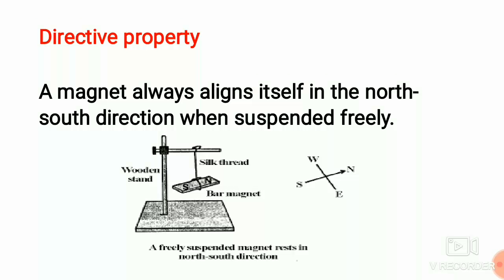Let the magnet come to rest. Then again disturb the magnet by pushing one of its ends with your finger and let it again come to rest. After some time, when it holds the rest position, you will observe that both the times one of the ends of the magnet points towards the north and the other points towards the south, irrespective of whether it is made to rotate clockwise, anti-clockwise, or you are pushing it in any other direction. So we conclude here that a magnet always aligns itself in north-south direction when suspended freely.